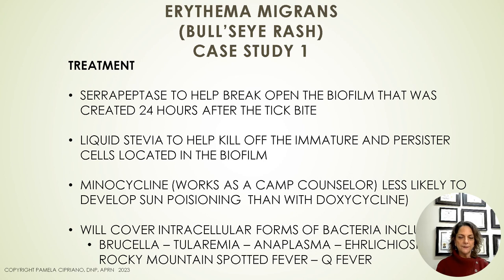Biofilm is non-living. So I use serrapeptase to break open the biofilm that was created 24 hours after the tick bite. When the tick bites you, it uses your proteins to create this biofilm and then hides in the biofilm so that if antibiotics are given, it cannot be killed. Nothing can penetrate this biofilm. That's why we give serrapeptase to try and break it open.